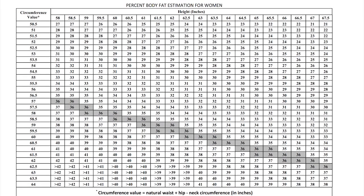Use the percent body fat estimation for women in Table 3 to locate the column which matches the member's height, rounded up to the nearest half inch, and the row which matches the member's cumulative circumference value, rounded down to the nearest half inch. Follow the applicable column down and row across until they intersect. This number represents the member's estimated percent body fat. Note that this is only an estimate.